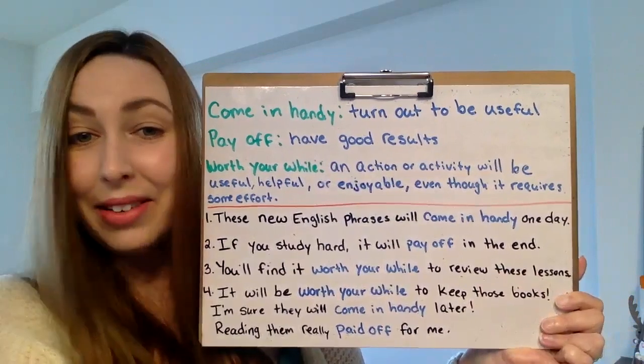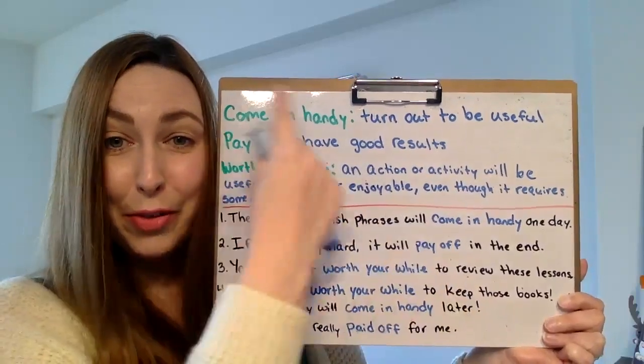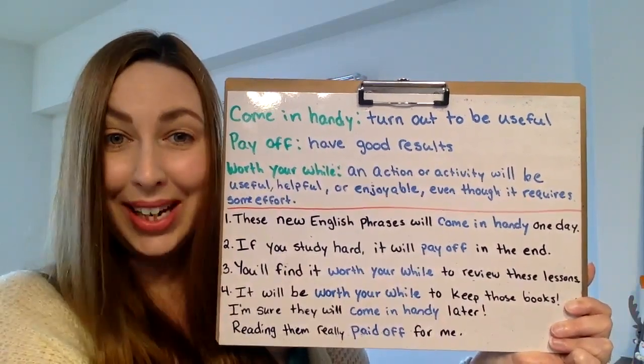So number 1, these new English phrases will come in handy one day. So I really believe that. I believe if you learn these expressions, they will come in handy one day. They will be useful one day.